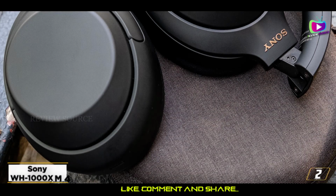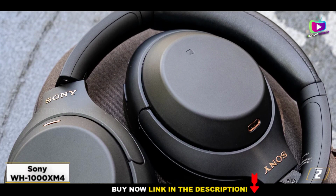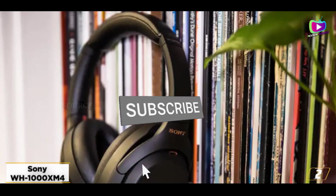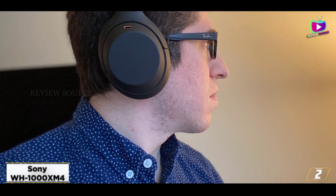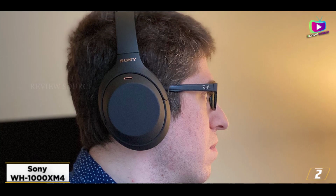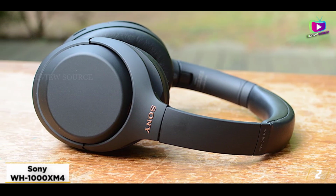At number 2, Sony WH-1000XM4. The best wireless headphones for most people, despite the newer XM5 model. The Sony WH-1000XM4 headphones deliver excellent noise cancellation and sound quality in a wireless design that we found extremely comfortable and lightweight throughout every step of our testing. The 5 do all of this better, no question, but they also do it for a lot more money, and we think the 4 are the better balance right now.